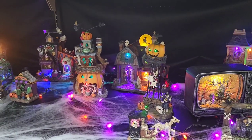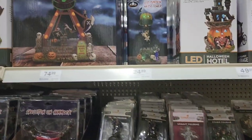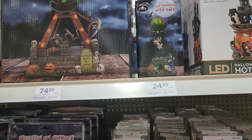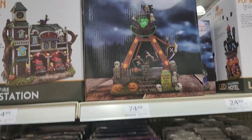But they've got some really, really neat pieces here. And as you can see, some more of the prices are still along that line. We do have some that go all the way down to $24.99, but it's anywhere between $24.99 all the way up to $74.99 for these pieces.